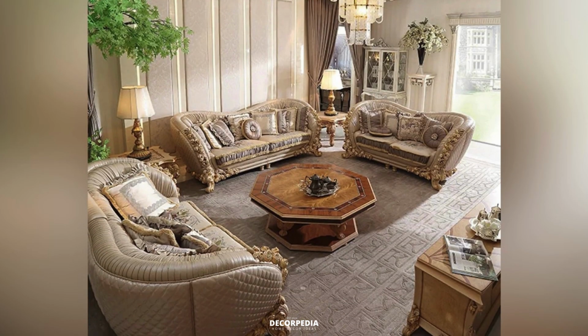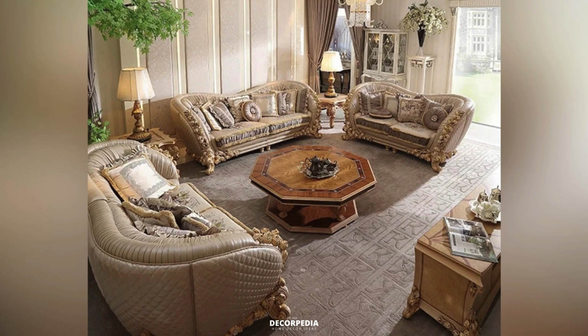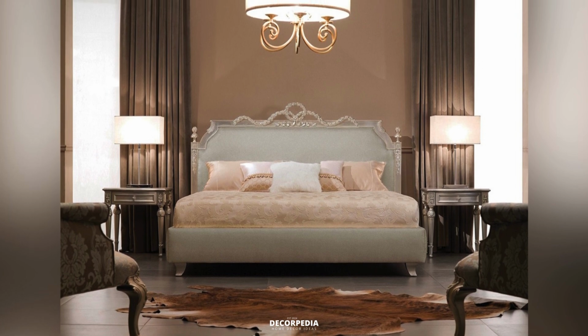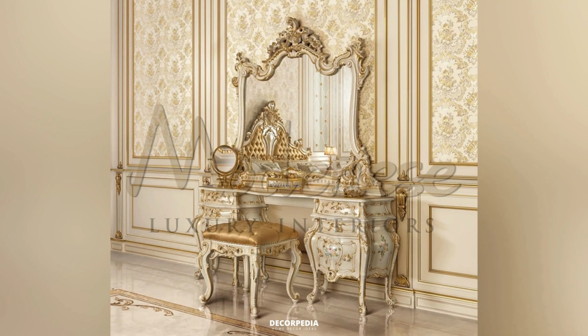How can lighting enhance a Baroque space? Lighting is a centerpiece in Baroque decor, often featuring chandeliers with intricate crystal details or gilded candelabras. These fixtures provide warm, ambient light that enhances the overall opulence of the room while creating a dramatic effect.